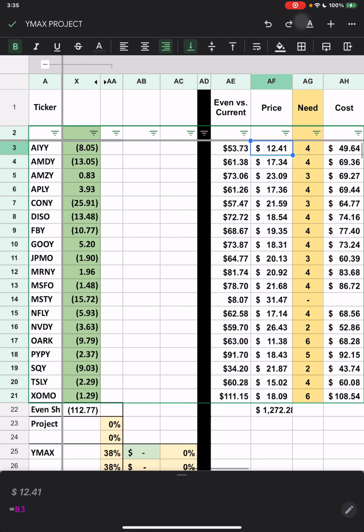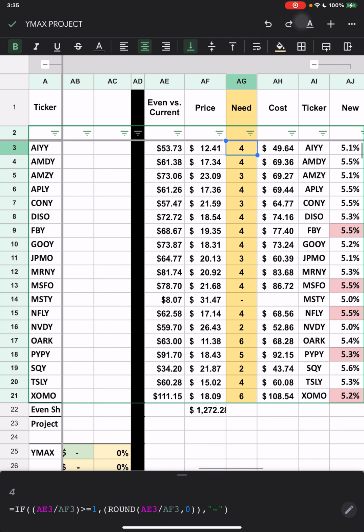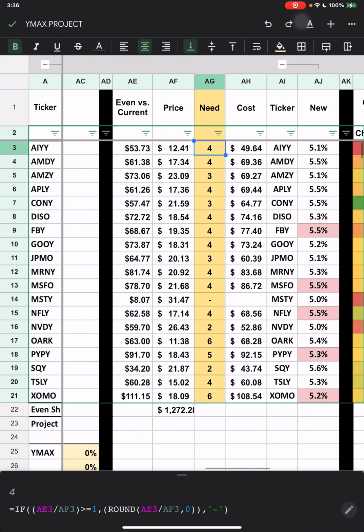This is the current price, and this is how many shares that I would need currently. And then this is telling me, let me just make sure, AF, so yeah, current price. So this is telling me if I bought the number of shares that I need at the current price, this is how much it's going to cost me.